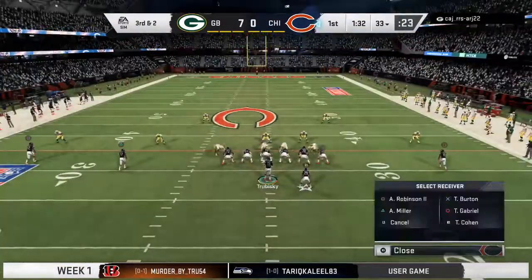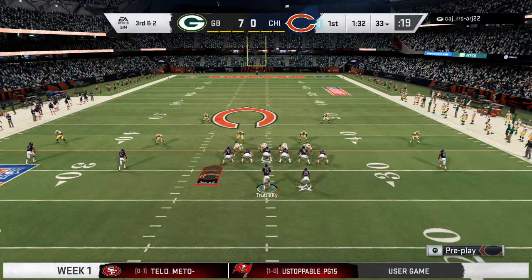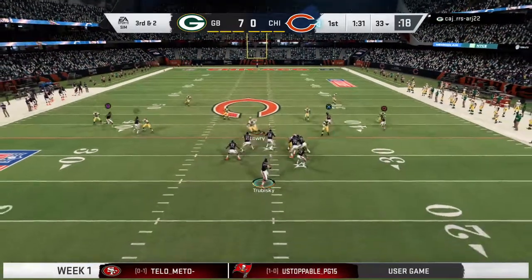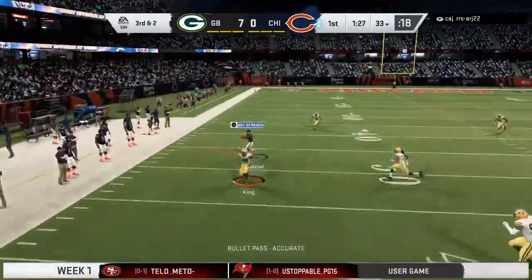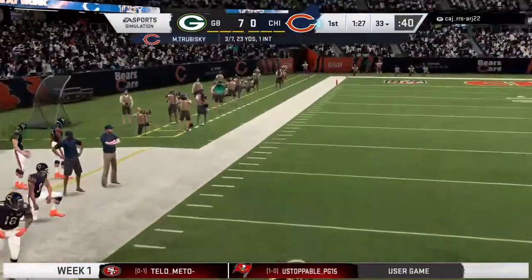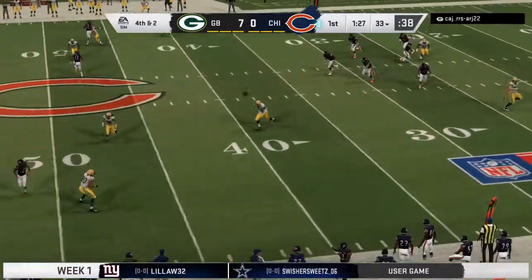After the incompletion, here now, 3rd and 2. Out of the gun, Trubisky. And that is incomplete. Not only was the call spot on, how about the execution of that defense right there?